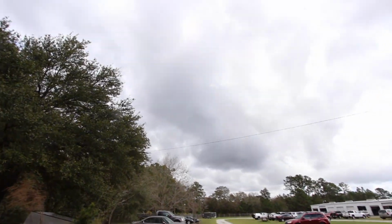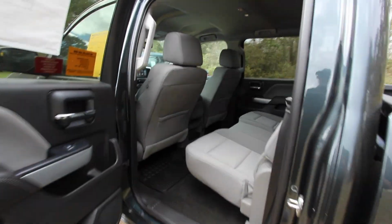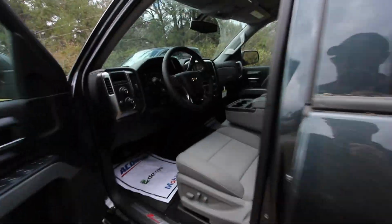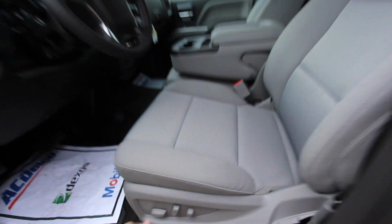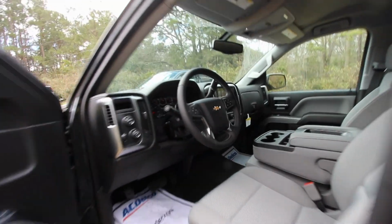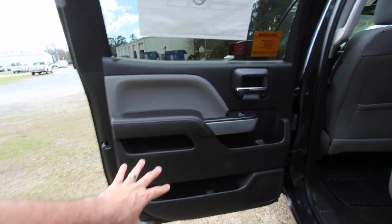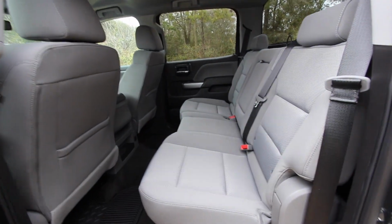Looks like we got some rain clouds getting ready to head over here to us. All right, let's hop in the back. I'm gonna move my seat up just a little bit because I drove that truck down here and that seat was in my position. So if I was gonna sit in here, I'd have it just like that. Okay, all right, let's do this. Lots of cubby holes in the back, bottle holder there. All right, let's get in.